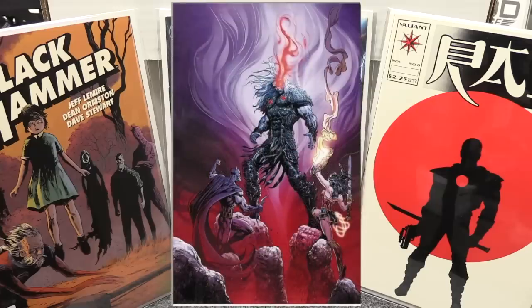And Brave and the Bold, Batman and Wonder Woman #5. New King Balor, Evil Eye shows up in that. So try and get that one if you can. It's a nice looking cover too.